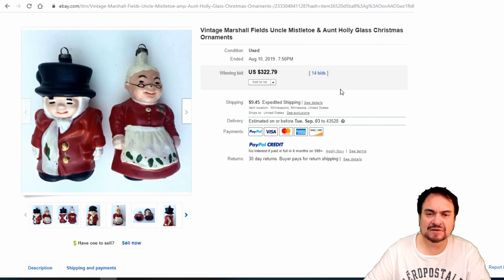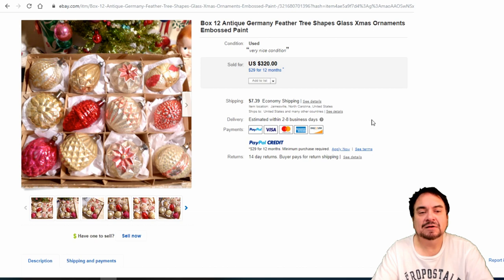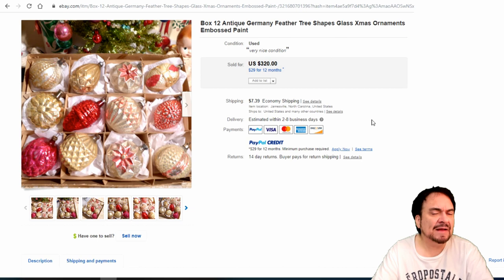$322. Here's another unique one. Now, these are for feather trees. These would be small, very lightweight, very thin glass ornaments. Very small indeed. A feather tree is a very light tree, with very small, nimble branches. It's not full, not filled out like a modern Christmas tree.